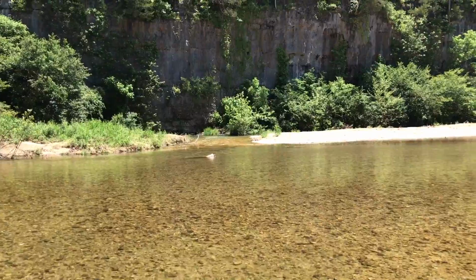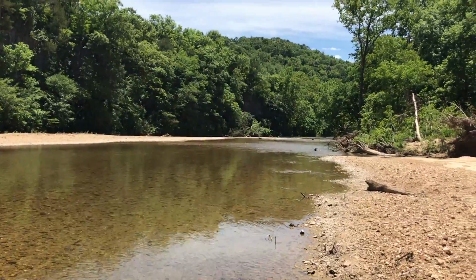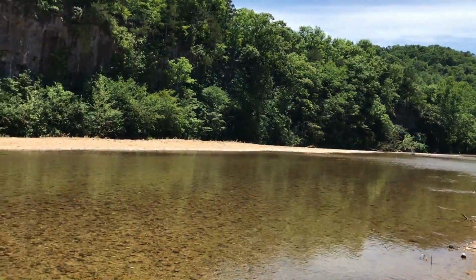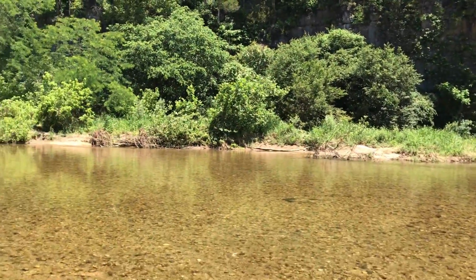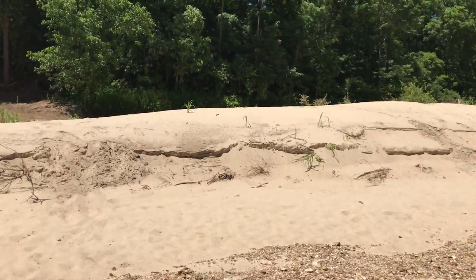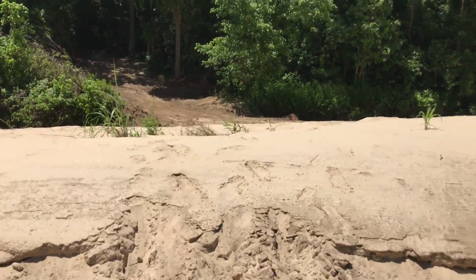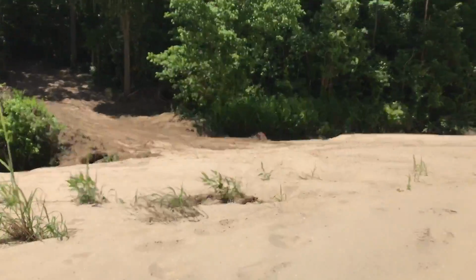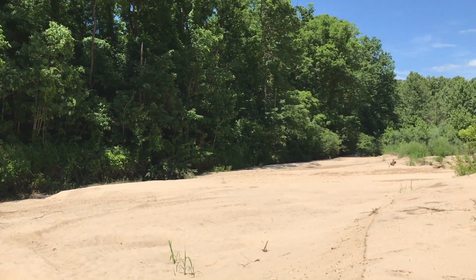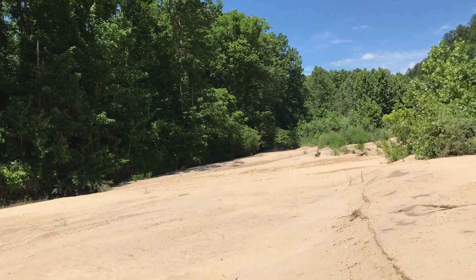Look at that. Other than the bulldozer echoing off the rock bluff, it's very peaceful out here. Look at this sandy beach. Oh my gosh. I know it sounds like I'm obsessed with this sand, but of all the river properties I've looked at over the years, I can only think of 3 or 4 that have had any decent sand, and this blows them all away.